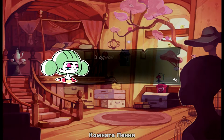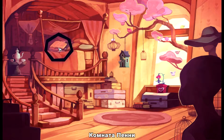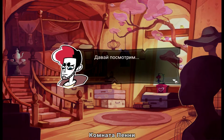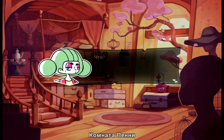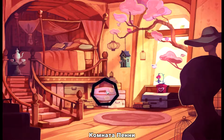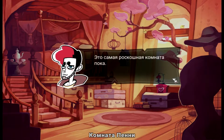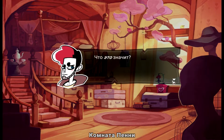A little tea set. One of the cups has tea in it. What's in the other one? Birdseed. A little bedtime. Let's see. Romance novels. And this one appears to be both. Nice. Traveling cases. Empty. All of them. This is the... Too fancy. What does that mean? I don't know.